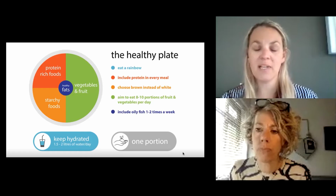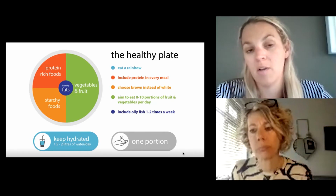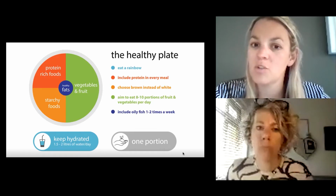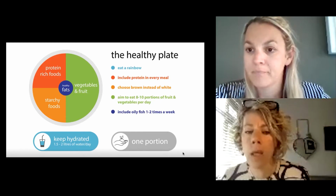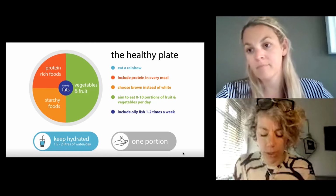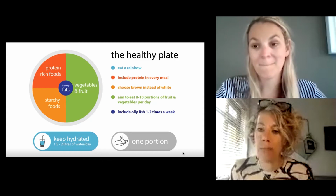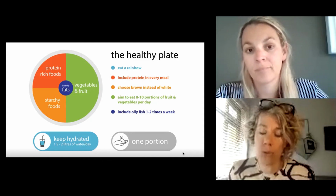And just looking briefly at some sources of these nutrients. So if we look at protein-rich foods, what are some of the examples of good sources of protein that you can mention? So when we're looking at meat, for instance, if we start there, quality is definitely best over quantity, if we're able to choose that.